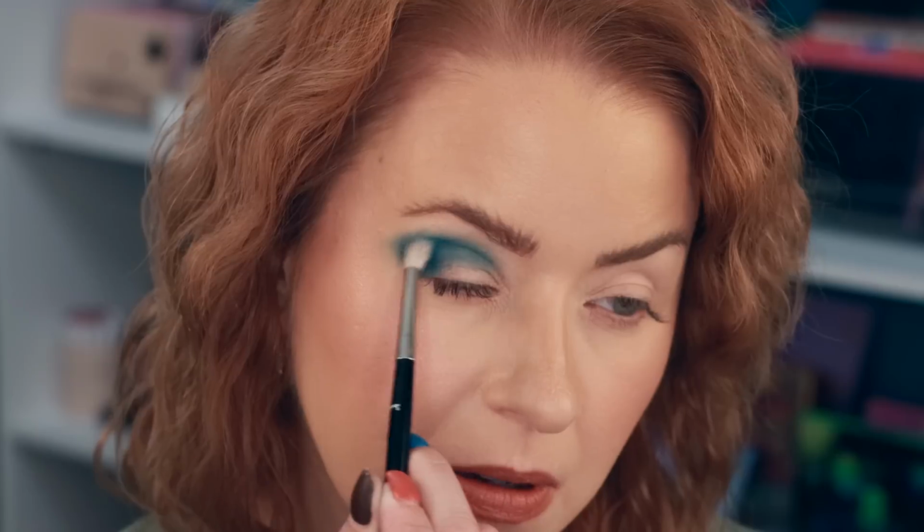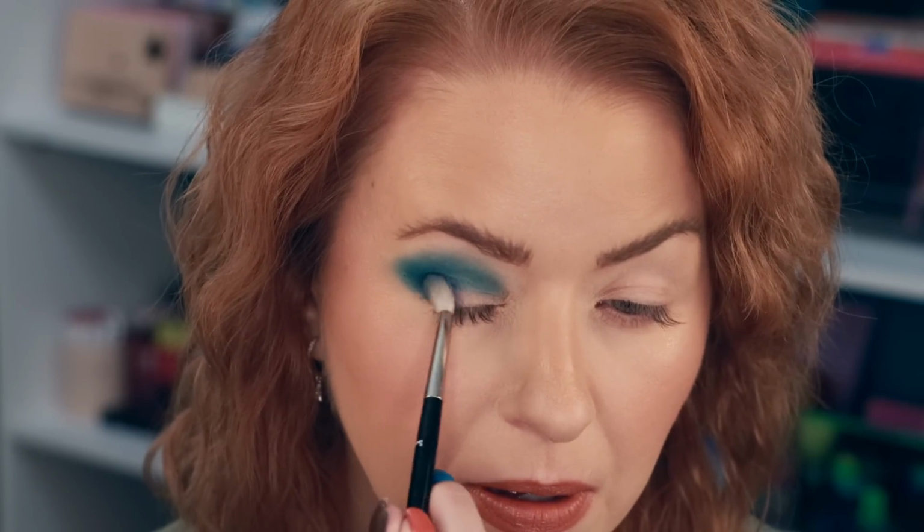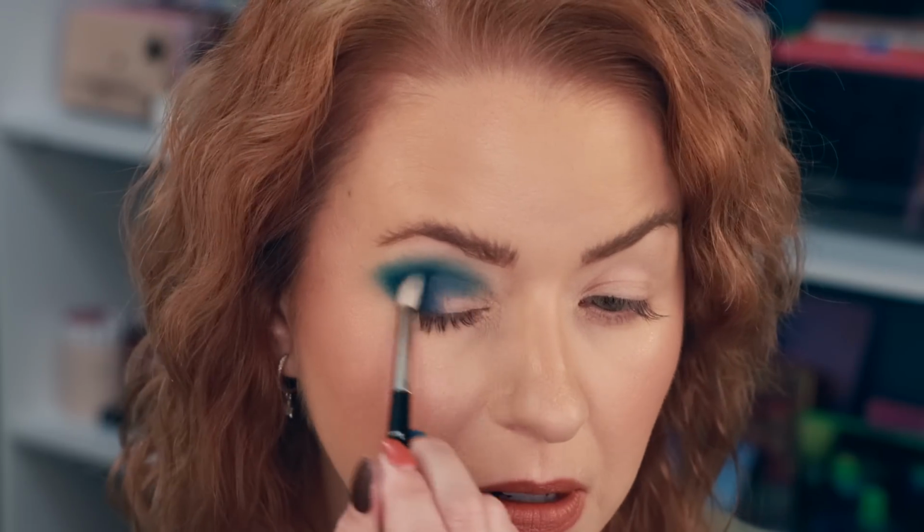Okay, this shadow is beautiful. I just love the shade. Such a beautiful shade. You almost don't even need to go in with a deeper shadow. This has enough depth, but because I'm trying to use as many as I can, I'm going to go in with that dark blue, same brush. I just cleaned it off. Nice. These are layering really well.